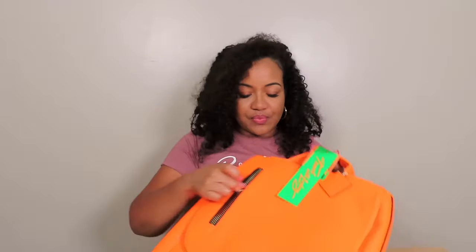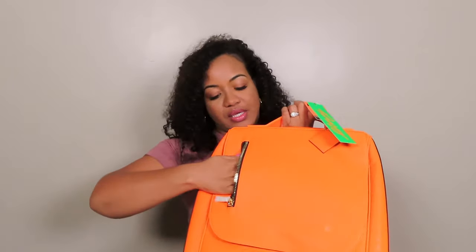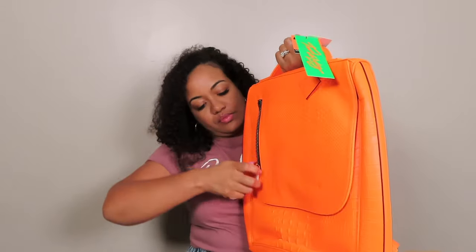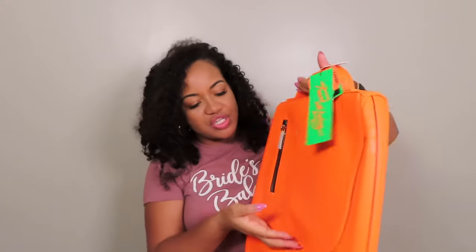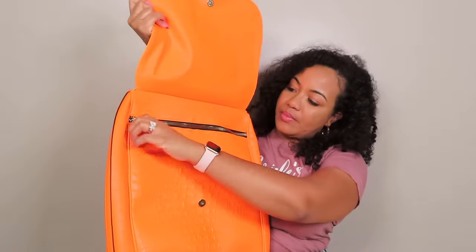Very, very sturdy. So she has a compartment up here. There's a small compartment at the top, which I feel like will be good, especially if you're traveling, for your passport, lip gloss, your phone, something that you need to be able to grab on the go. And then when you open her up, she has a zipper on the top.